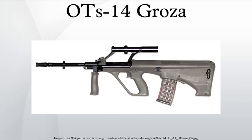Design details. Operating mechanism. The OTs-14-4A is a small arms weapon system based on the 5.45x39mm AKS-74U carbine. It is a selective fire, air-cooled magazine-fed rifle with a gas-actuated piston operating system and a rotary bolt locking mechanism. Features: the OTs-14-4A shares 75% of its components with the AKS-74U. The basic components of the weapon are borrowed directly from the AKS-74U assault rifle and slightly modified, simplifying the design as a whole and making the weapon considerably cheaper.